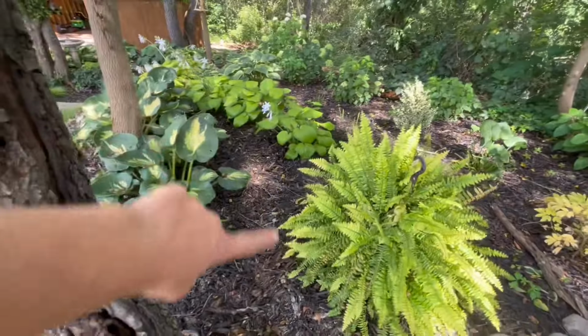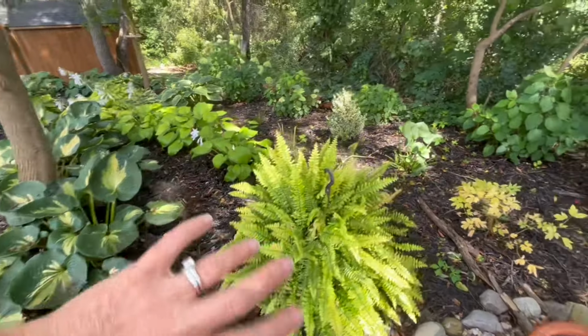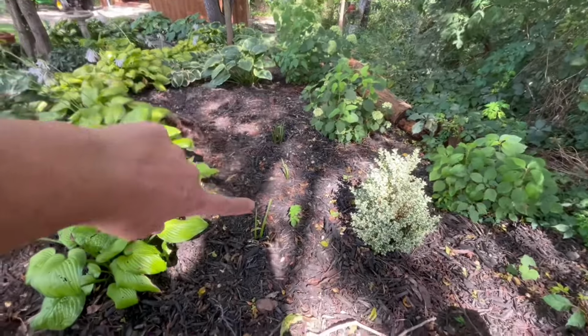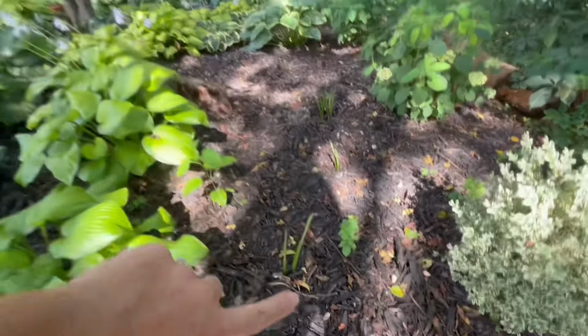I already cut back my bleeding heart that is in here, and every year since I planted these blue Hawaii hosta, the bunny or somebody eats them.